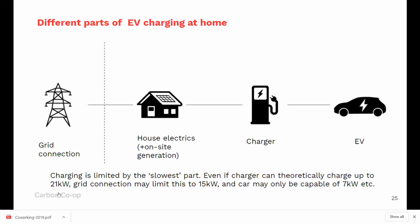So obviously, charging at home, there are lots of factors that will affect that, and it's important to know that it's not just the theoretical rating of your charger that affects charging, it's the whole chain of how your charging might be limited or bottlenecked here. So it could be everything from your grid connection, or the weakest link, if you like, could be anywhere in this chain. So the charging of your EV might be limited by the slowest part within the chain.